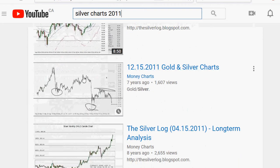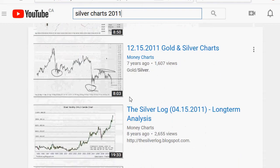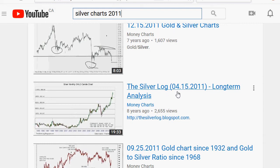December 15th, 2011. Just another one in here. The Silver Log, April 15th, 2011. This would have been right before the top. Oh, those are some interesting levels, and they're still playing out today. Oh, well, I mean, it's not like much is changing.